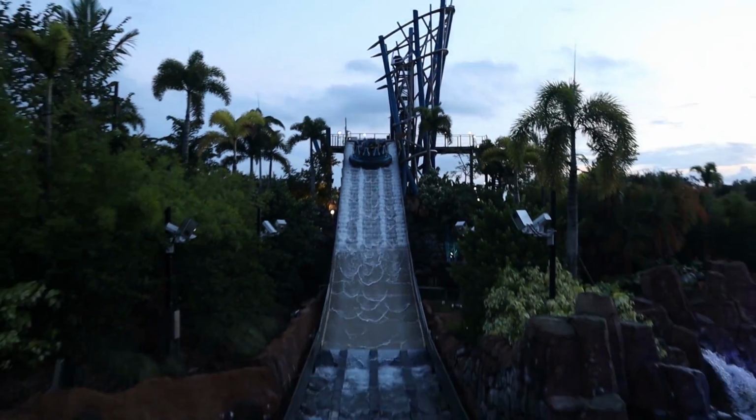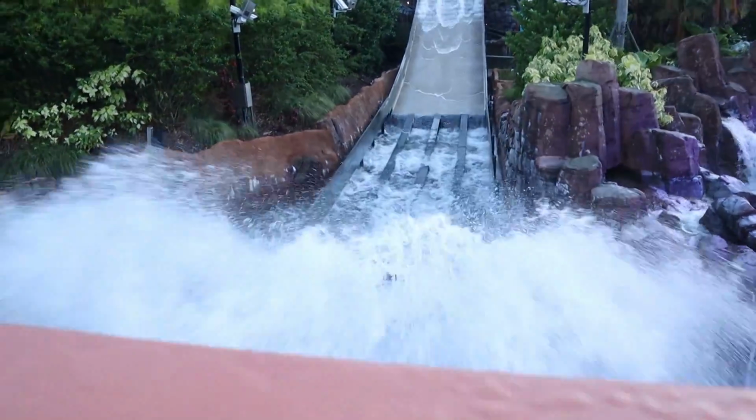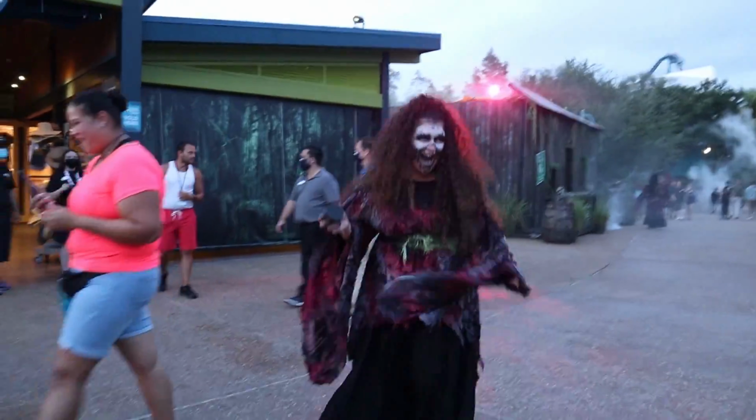We have Infinity Falls right over here. We won't be riding tonight. I should not have been in the splash zone. So it leads us back into the scare zone. And we're gonna go to the pirate house now.